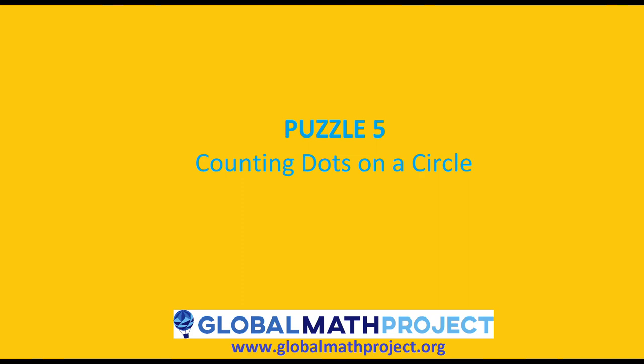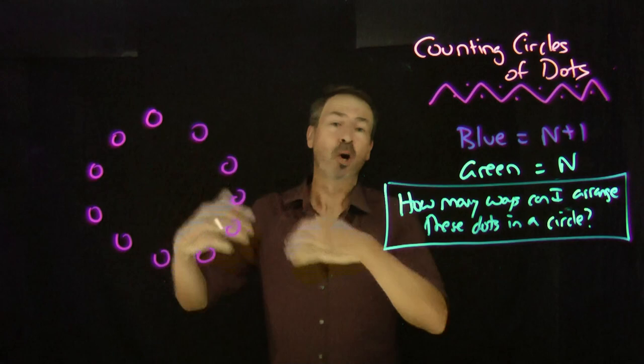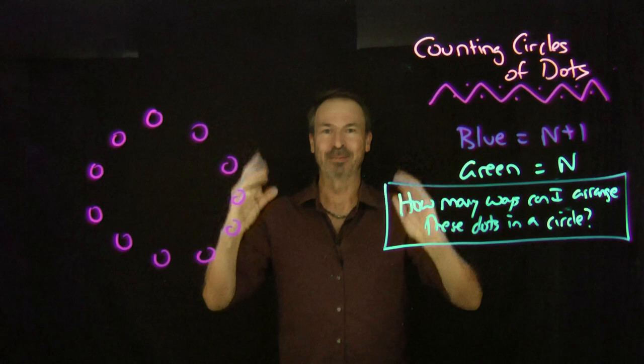Okay, here's my fourth question for today. So many good questions. Let me go back to dots, blue dots and green dots. How many ways can I arrange n plus one blue dots and n green dots in a circle? Okay, that's my question, it's a counting problem.